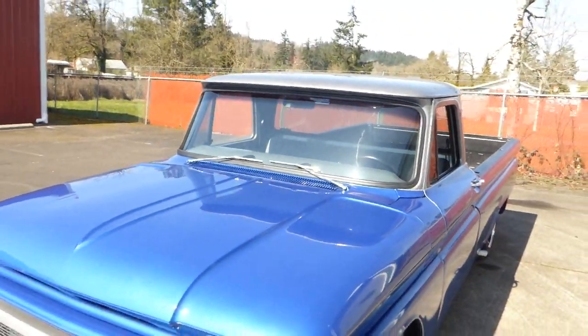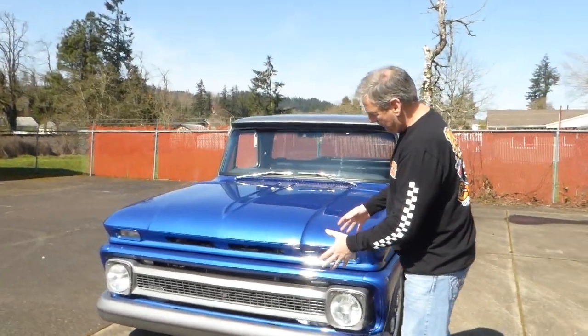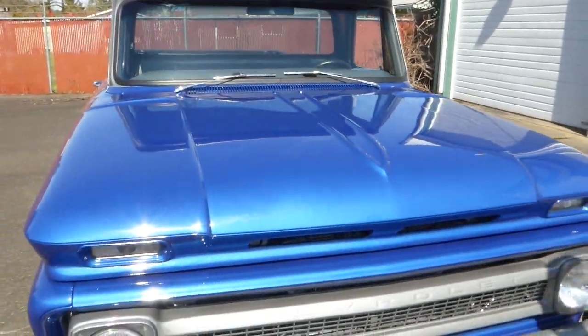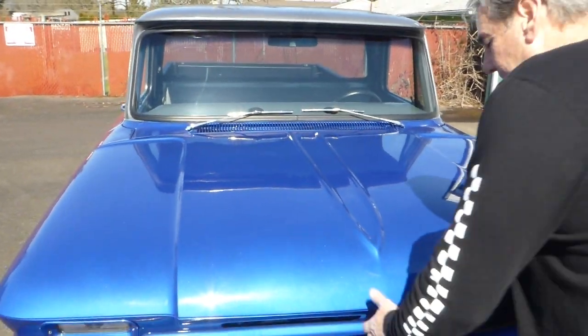Show you up front here, they kind of went with that mono look, with the painted bumpers and painted grille, so you don't have chrome up here, but very nice, very clean, looks excellent. As you can see, that's a big hood, and it does close very easily, very nicely. Let's get to that 350 here.